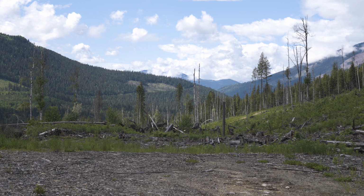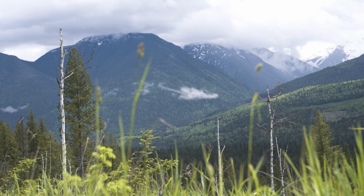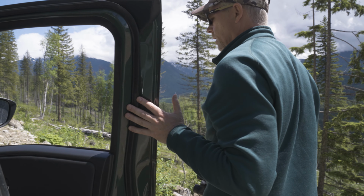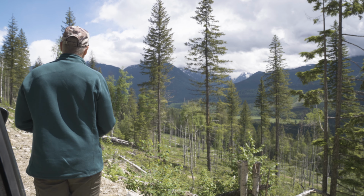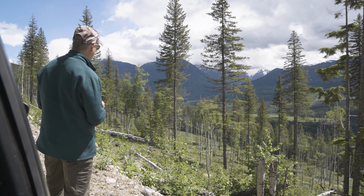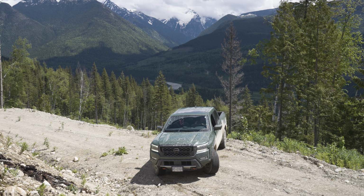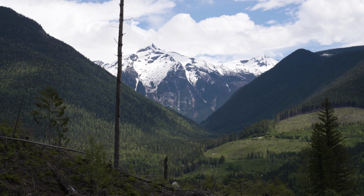So we're on the last day of the bear hunt and feeling pretty confident because we did see quite a few bears yesterday. Not a lot of bigger bears, but we definitely know that there's some in the area. We got a pretty solid plan today. We kind of identified some better looking areas for where we think there's gonna be some bears at. And we're gonna try and get into those spots and see if we can glass something and find something.